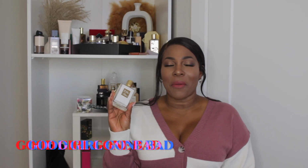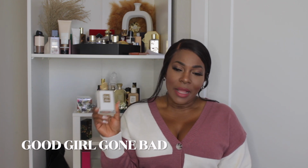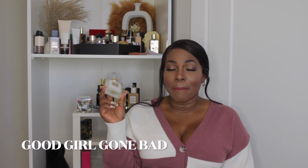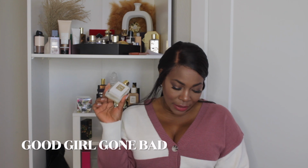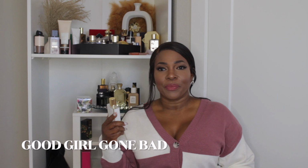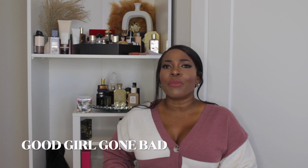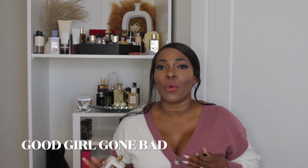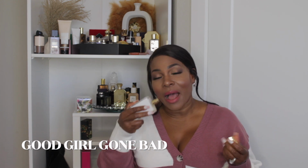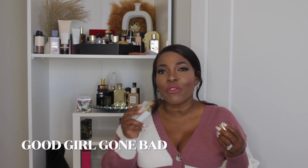But the first fragrance that I want to share with you guys is from By Kilian, and this is Good Girl Gone Bad. This fragrance has osmanthus, it has jasmine and May rose. The middle of the fragrance has Italian tuberose and narcissus, and then the base has amber and citrus. This fragrance gives me some powdery vibe, and I really don't know where the powdery vibe is coming from. I'm not sure if it's from the osmanthus. I'm not sure, but it's so powdery to my nose.